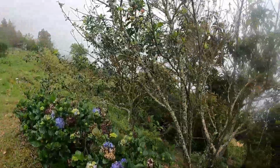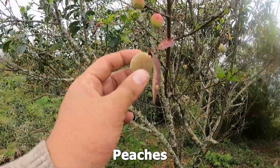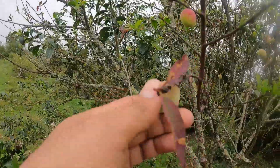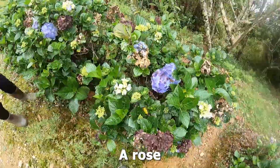Este es níspero. Durazno. Ese como que hacen de la mermelada. Okay. I have no idea what this is, but I'm just going to go with the flow. Este es muy bonita. Una rosa. Qué bueno.